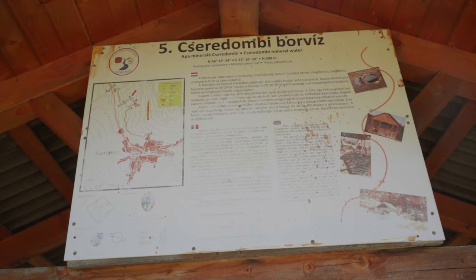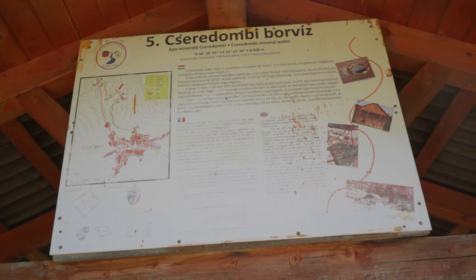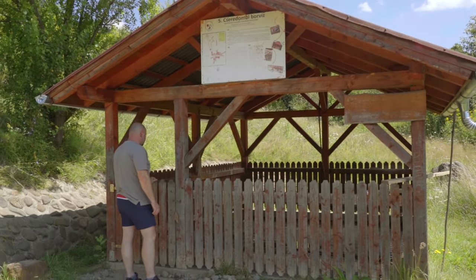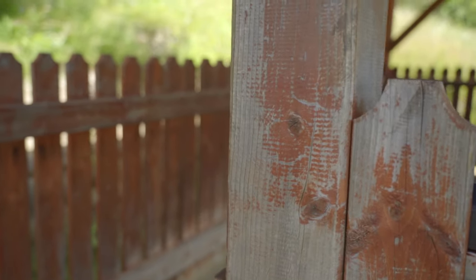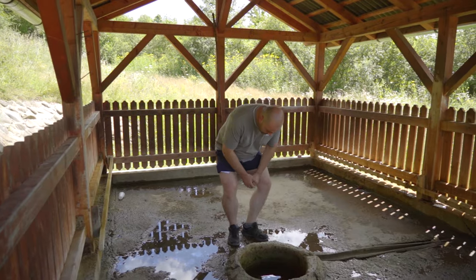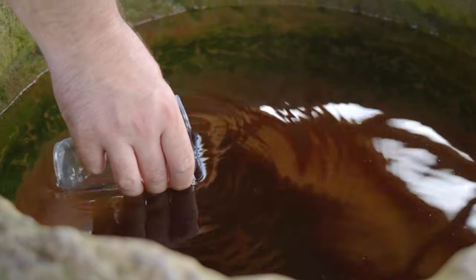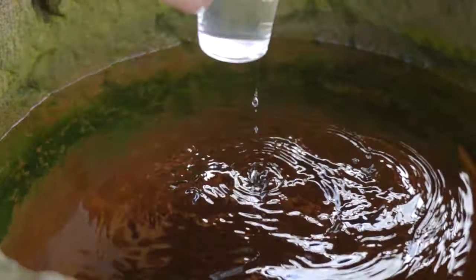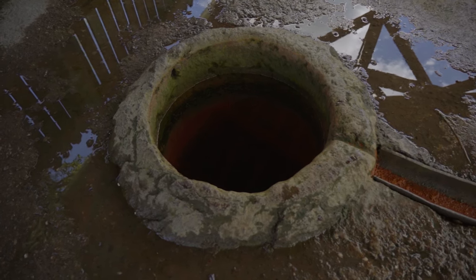On our way to the cooking spot, we stopped at an interesting salty mineral water spring. The locals use this water to treat stomach problems. It even lowers the gastric acid. It has an interesting taste, a bit smelly from the sulfur and the iron, but it is drinkable.